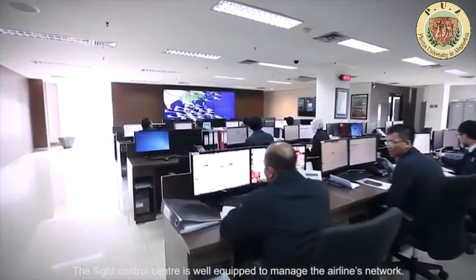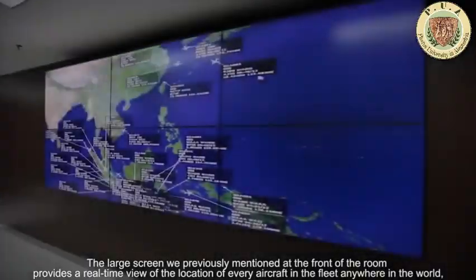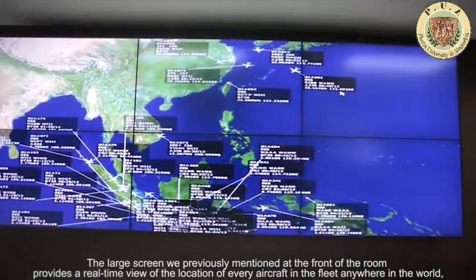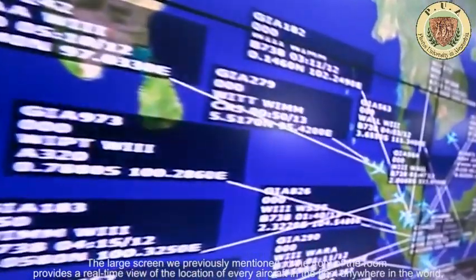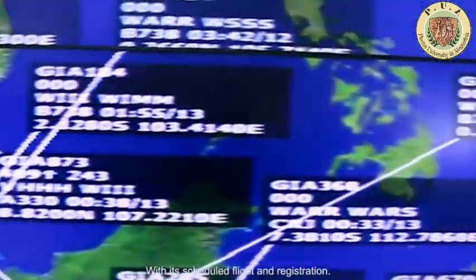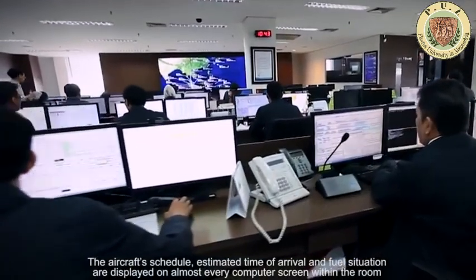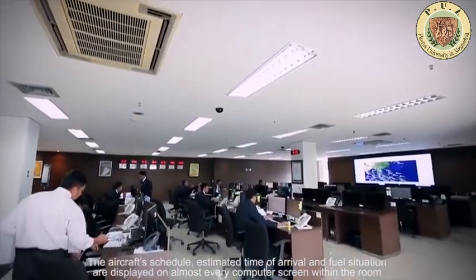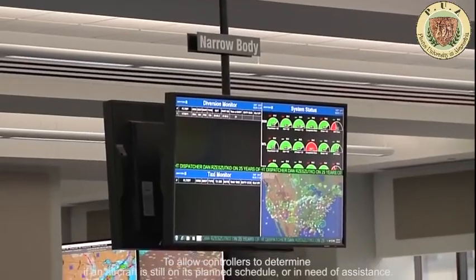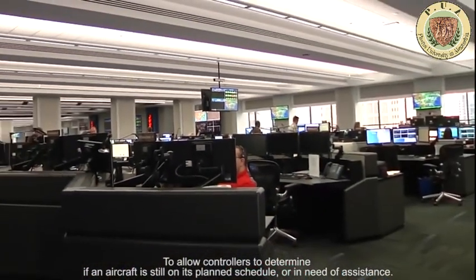The Flight Control Center is well equipped to manage the airline's network. The large screen we previously mentioned at the front of the room provides a real-time view of the location of every aircraft in the fleet anywhere in the world, with its scheduled flight and registration. The aircraft schedule, estimated time of arrival, and fuel situation are displayed on almost every computer screen within the room. This is to allow controllers to determine if an aircraft is still on its planned schedule or in need of assistance.